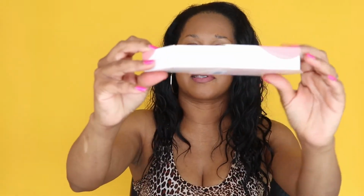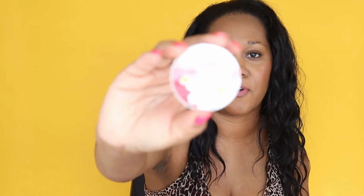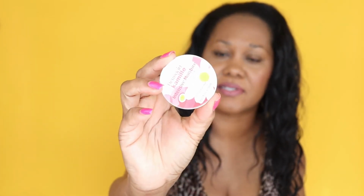I'm trying to open this without cutting my hand. Okay. And it comes in, okay, you can slide the little box out like that. All right. And that's what they look like. There's 5 of them. I'm not going to take them all out, but that's about the size of 20 milliliters.